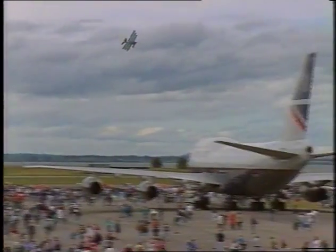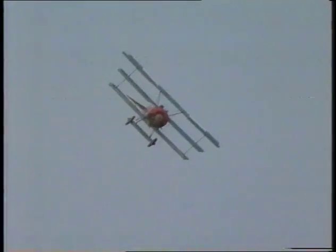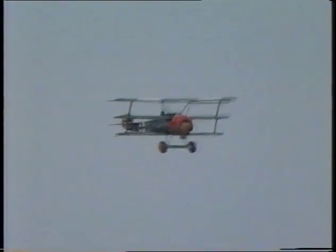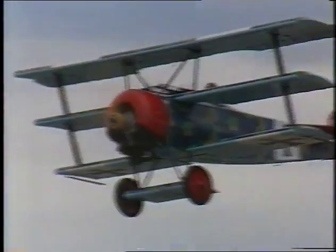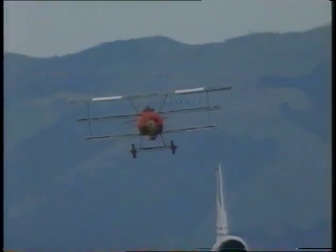When the real Fokker first flew, parachutes had been tested but rejected. A safety canopy just wasn't seen as a sporting option, so pilots refused to wear them. As the triplane comes into land, the next display lines up to demonstrate how much has changed since then.